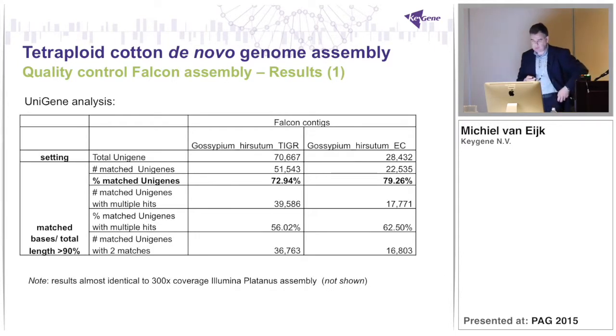So to start off with the Unigene analysis, I mentioned we took two independent Unigene data sets, and the results of this comparison indicated that between 73 and 79% of the Unigenes matched at over 90% of the total length to the Falcon contigs, which is actually a pretty good number. And we've earlier generated a de novo assembly of this same accession with about 300x coverage Illumina, assembled with Platanus, and did the same validation, and the percentages were virtually identical. So that was the first indication that in terms of coverage, these assemblies are likely to be comparable. Whether they comprise exactly the same fraction, we don't know, but the percentages of the Unigenes are virtually identical, within tenths of a percentage.